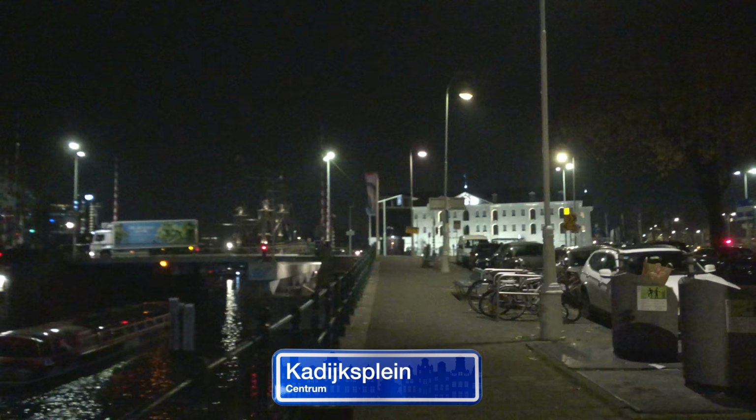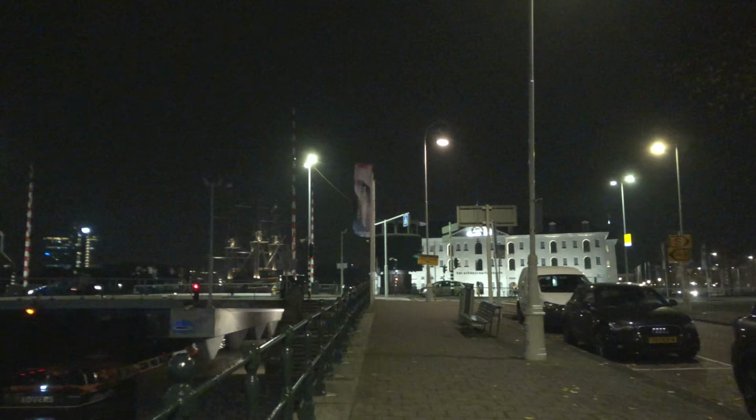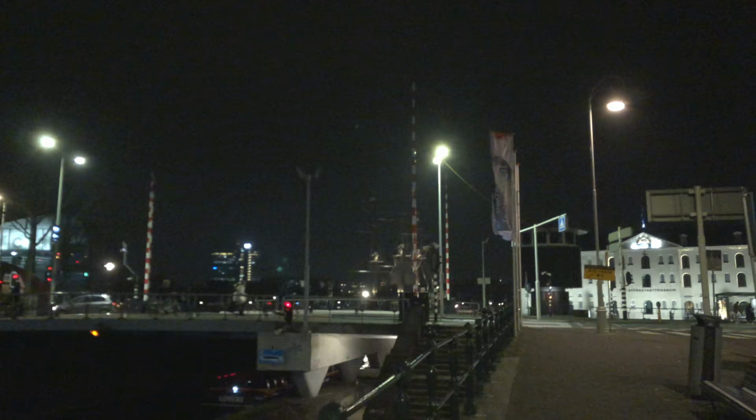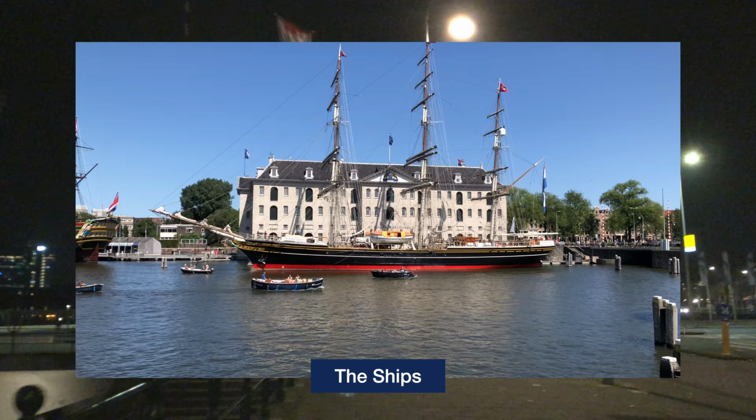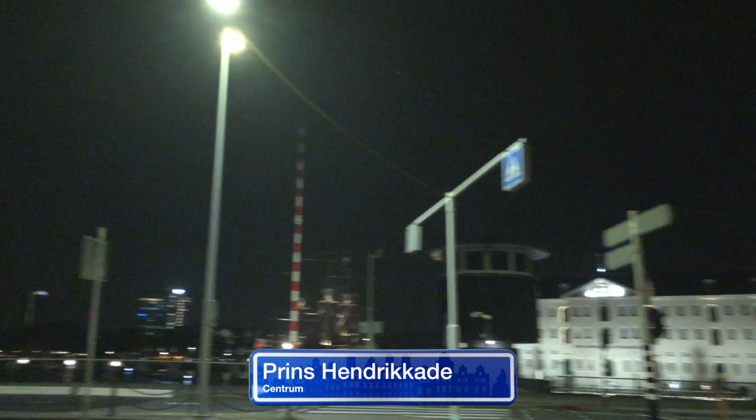Right in front of you, you can see the National Maritime Museum, which has quite a splendid roof, by the way. And always docked in front of it is a ship. And right now I don't know which ship it is, but the Amsterdam sometimes lays in front of it. Art route. Look at that. Right, let's cross the street.